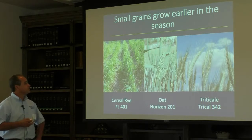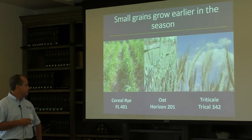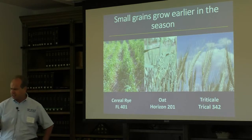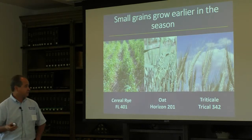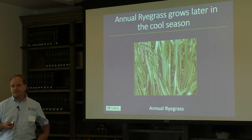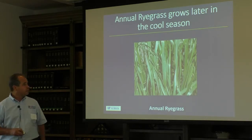So the small grains, they grow early in the season. Those are perhaps the most typical ones that you have here in Florida. The cereal rye, the oats, and triticale, those are just different varieties. But there are other options. There is the fall season forage recommendation that the forage team puts together, and there are some recommendations there. And the annual grass, typically it comes later into the season. So when you mix them together, you complement each other.